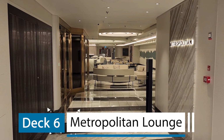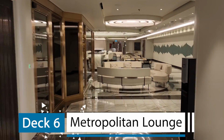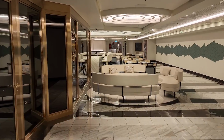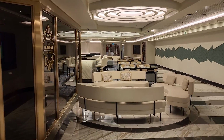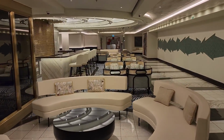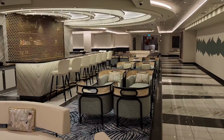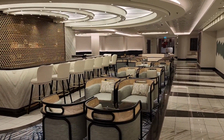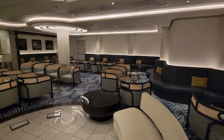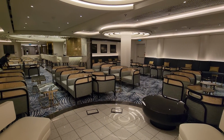Staying on deck 6, we'll visit the Metropolitan Lounge, and you probably will too on Norwegian Prima because you kind of have to walk through here to get to other parts of the ship, but that's not a bad thing. It's a pretty lounge and bar, a lot of seating areas on both sides of the bar. This is also where they feature live music on a little stage and a sustainable cocktail menu with items they might have otherwise discarded, like used coffee grounds or banana peels.